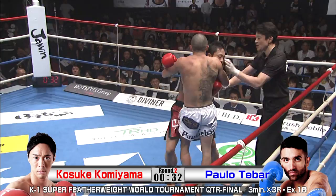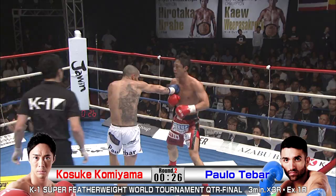You want them to move to the right and with the left hook a little bit. Use those punches, those kicks to set them up. Yeah.